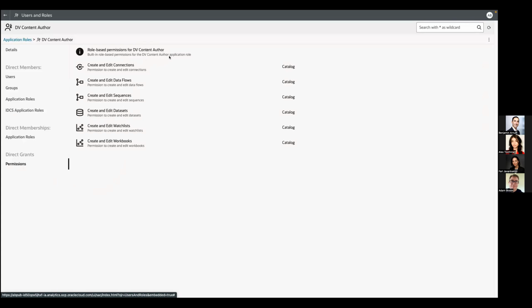So the role itself allows you to do certain things. And then you can see the permissions that we've added to this particular predefined application role. Now, we don't allow you to change the predefined application roles, so this gives you a level of consistency over time. But instead of that, what we can do is create our own user-defined application role that only has a subset of these permissions. So let's go ahead and do that.